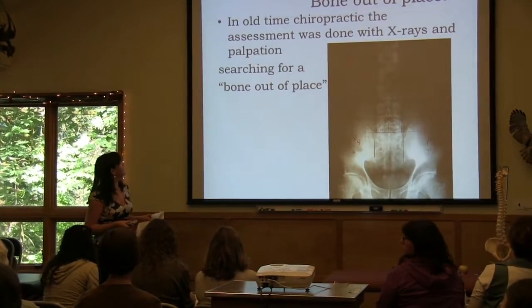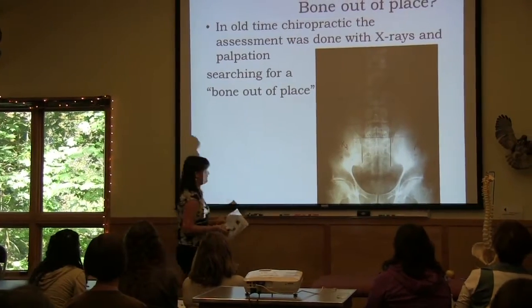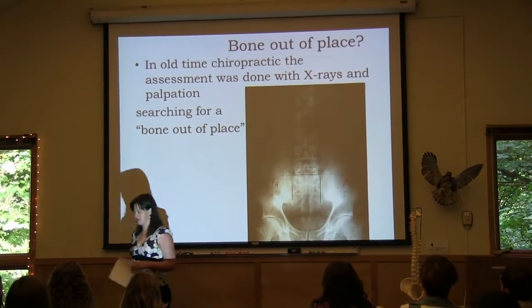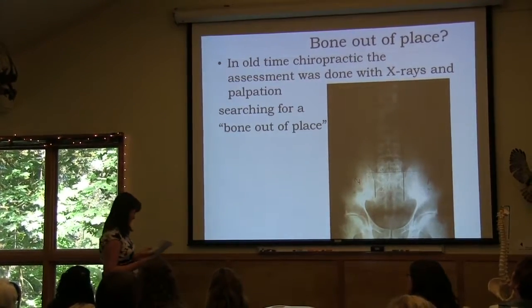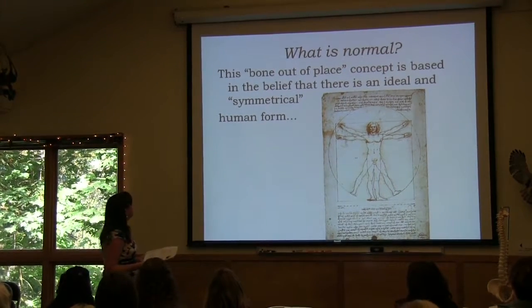This bone out of place idea is kind of an old-time chiropractic manual therapy idea where they literally would take an x-ray and mark it all up and say, oh, you see the spinous process, it's rotated over to the right, so that must be the root cause of your dysfunction. Therefore, every time you come in, I'm going to adjust that spinous process to the left and you'll be fine. Some people still kind of do this, but it is a normal model.